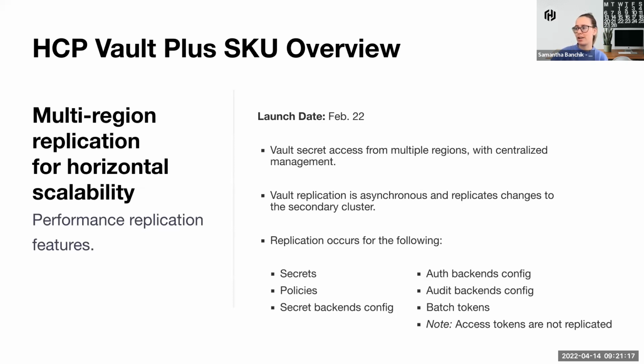And as you can see, replication occurs for the following. Access tokens are not replicated. And as I mentioned, you do have some sort of path filtering here. So should you only want data limited to a certain region, you should be able to enforce that within the platform as well.